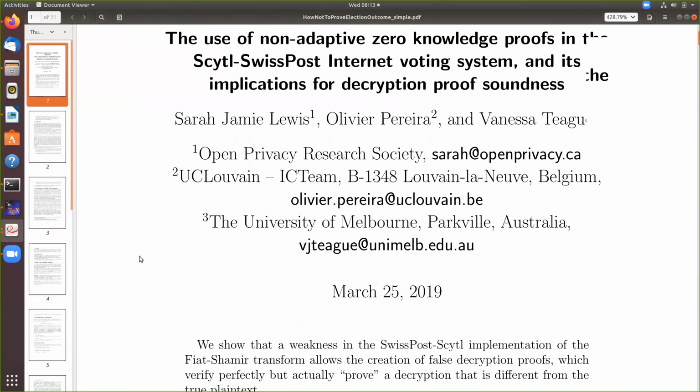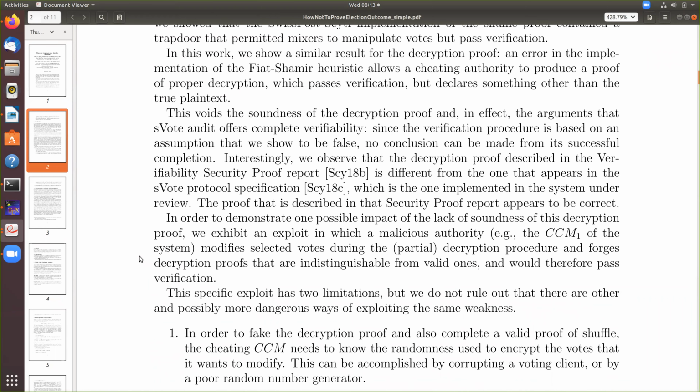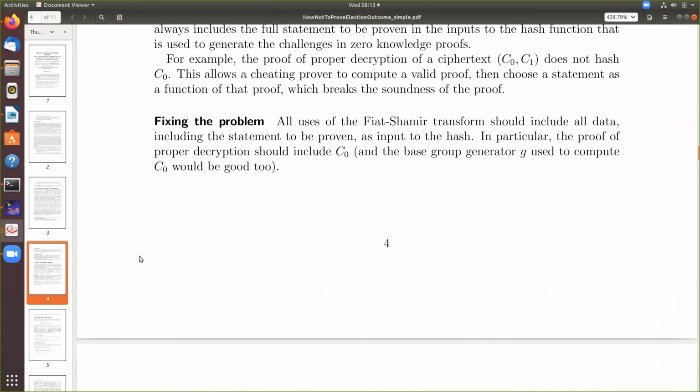All right, so I hope everybody has got this now. Sorry, there's a lot of other guff about how the Swiss e-voting system worked, which we're going to leave out.